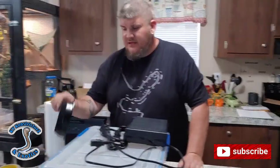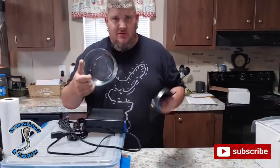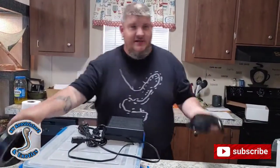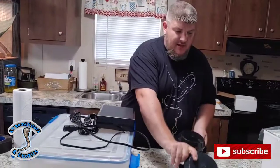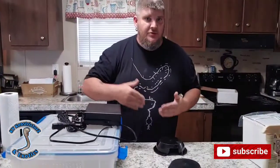A couple more things that you're going to need is a water bowl and a couple hides. You want a hide on the hot side, and you want a hide on the cold side. That gives them options without losing security.